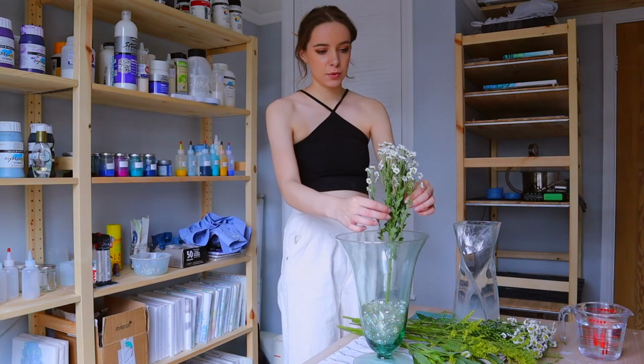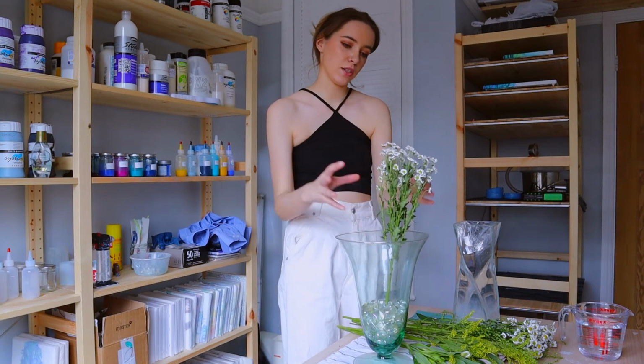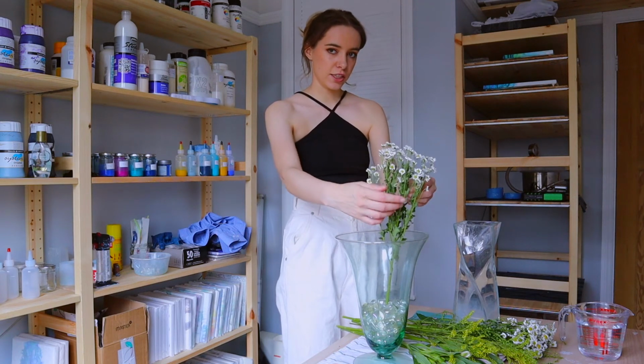Done. Am I meant to separate these flowers out a little bit? I don't want to break them, but I feel like if we can just kind of zhuzh them a little bit, you know? Just gently zhuzhing.